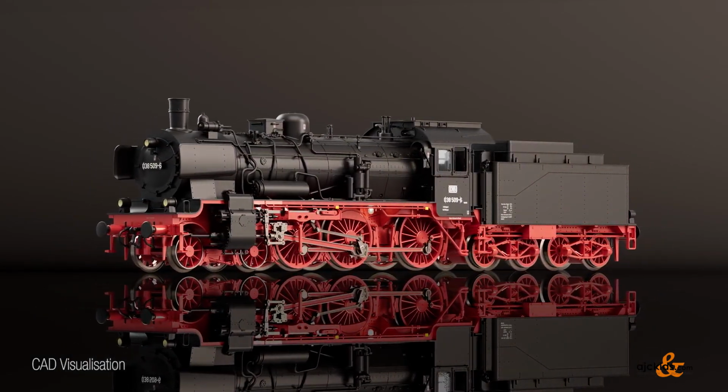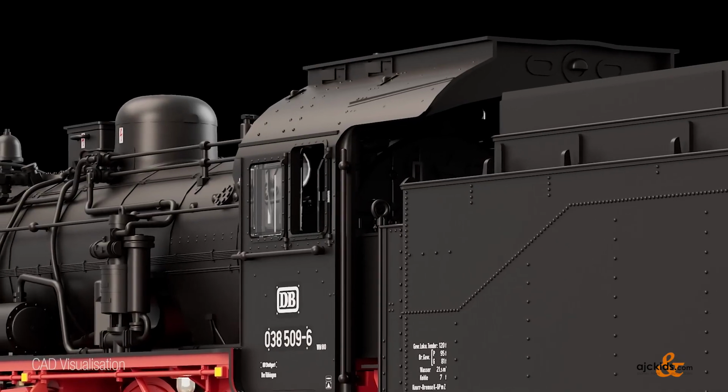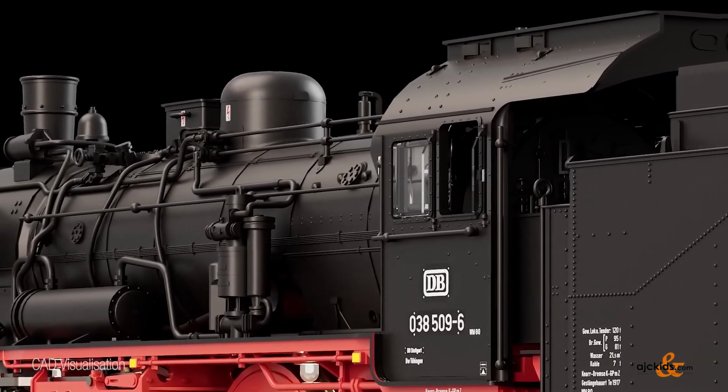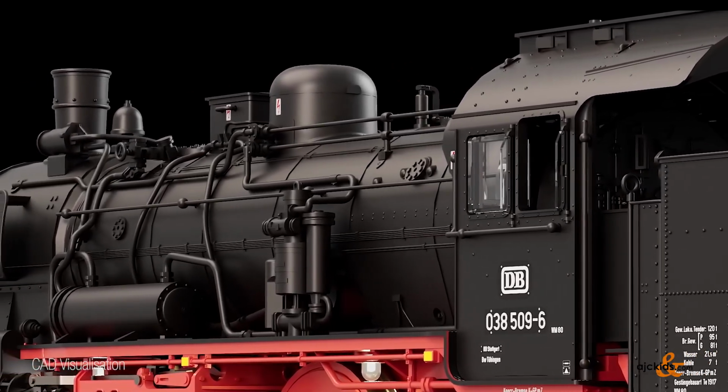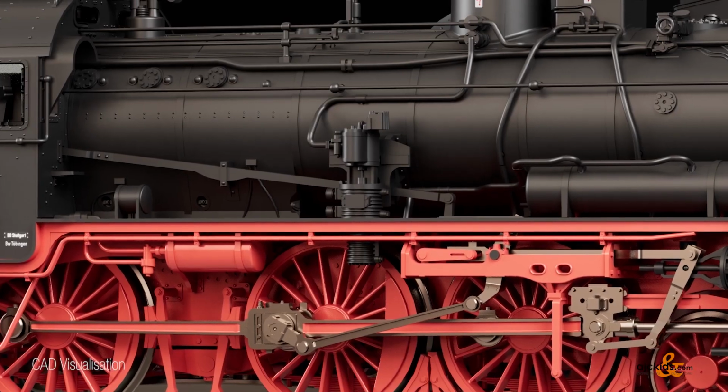We begin with some true classics. The German Federal Railways model is an Epoch 4 model. All details have been implemented accordingly, whether the rain gutters in classic divided design, the freestanding locomotive sign, or the feed pump in Knorr design.